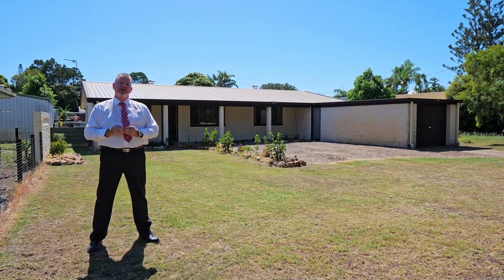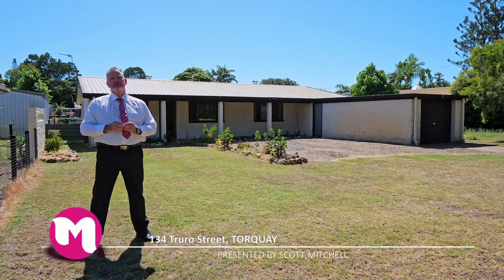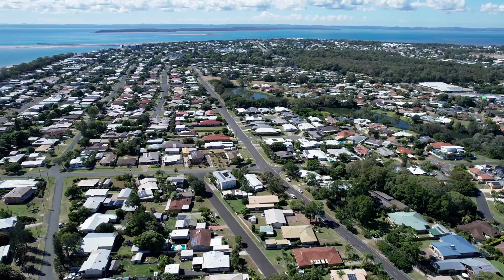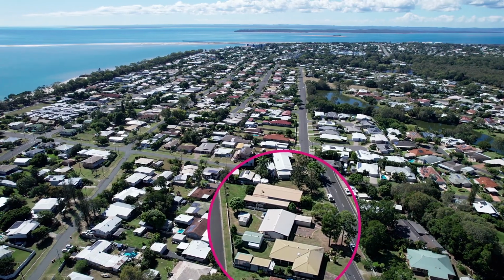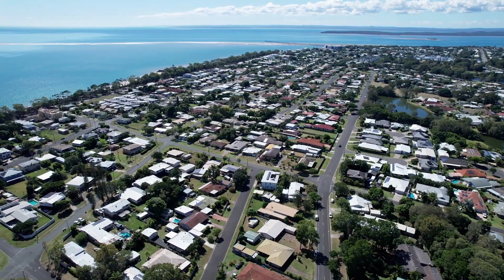We're here today at a charming home, 134 Truro Street in the popular bayside suburb of Torquay. There's a bit to take in. Let's go and take a look around. Don't miss this rare opportunity to secure your own piece of paradise in one of Hervey Bay's most exclusive locations in the popular bayside suburb of Torquay.